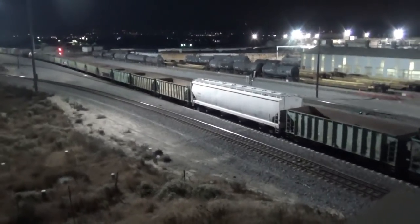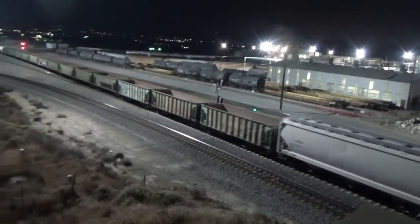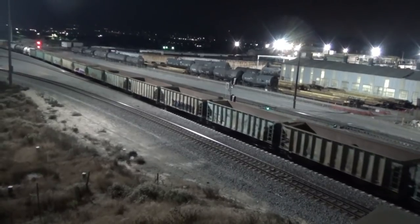Yeah, you're right. Look at all these ballast cars. Is it cold out here for you, Cam? Or are you doing okay? All right. Maybe great, but not terrible. Yeah, cool.